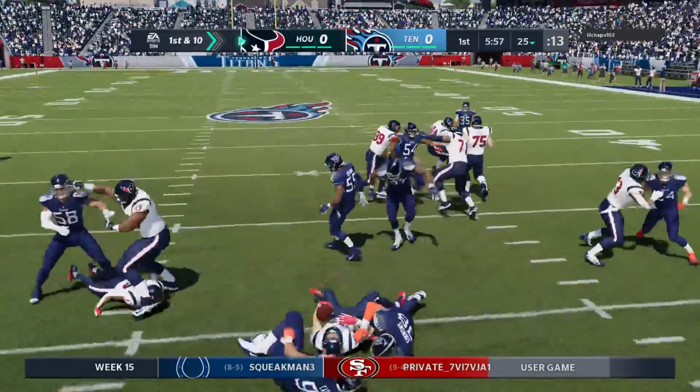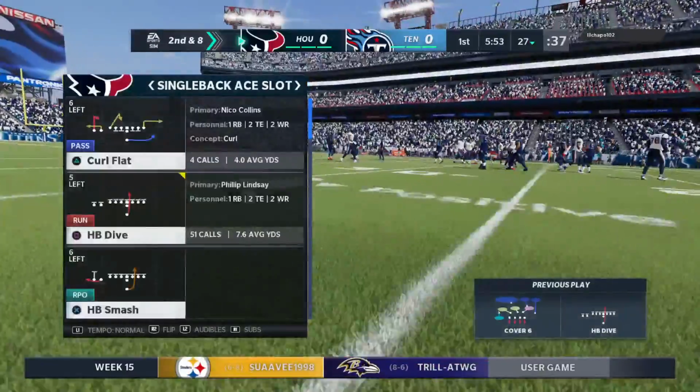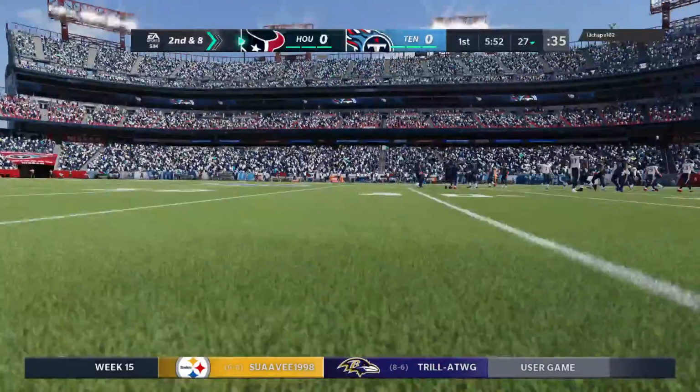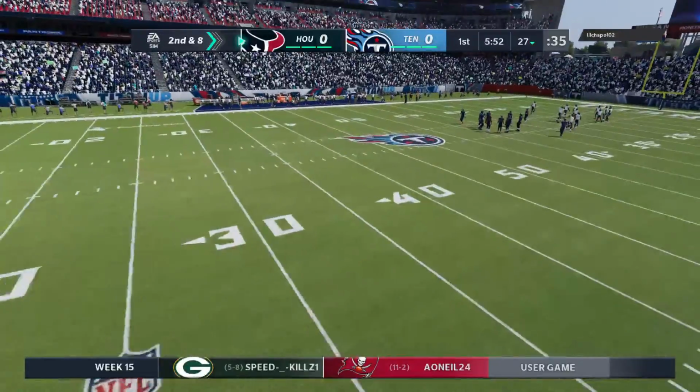First carry here for Phillip Lindsay. And he's upended after a gain of 2 out to the 27. Only a couple for him there on the game's first play, and it's second down. Brings up 2nd and 8.